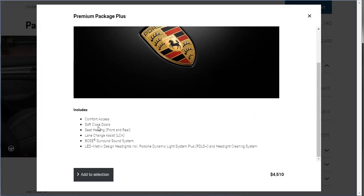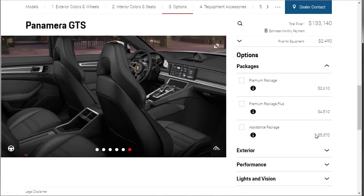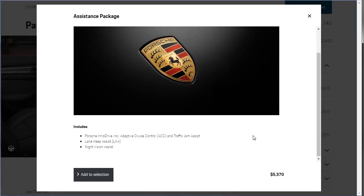Comfort access, soft closed doors, heated seats, front and rear, lane change assist, Bose, and you get the Matrix LED headlights, headlight cleaning system, and all of that. So you get the high-end lights. Now, if you pop for the $5,370, that's the assistance package. That's all your night vision assist, adaptive cruise control, lane keep assist.